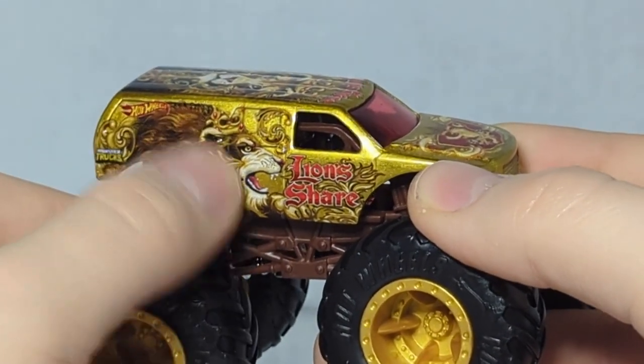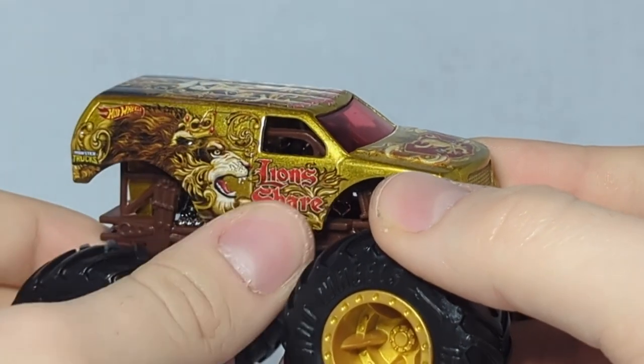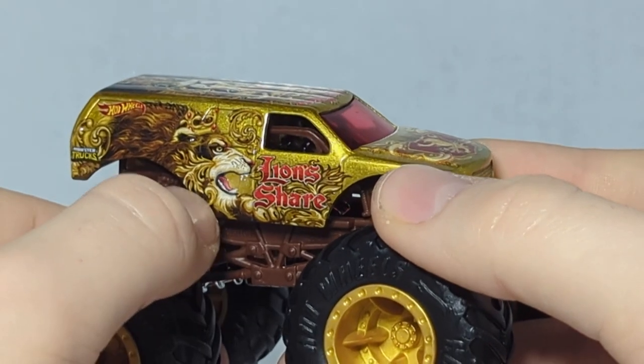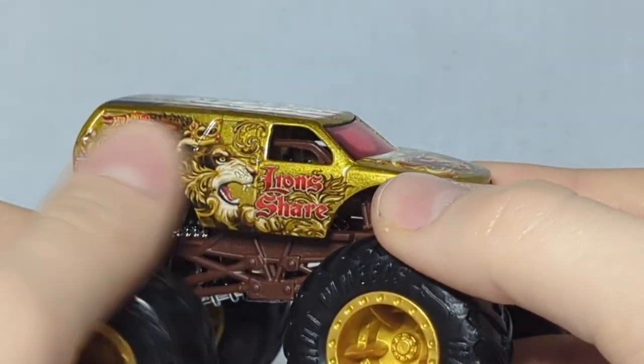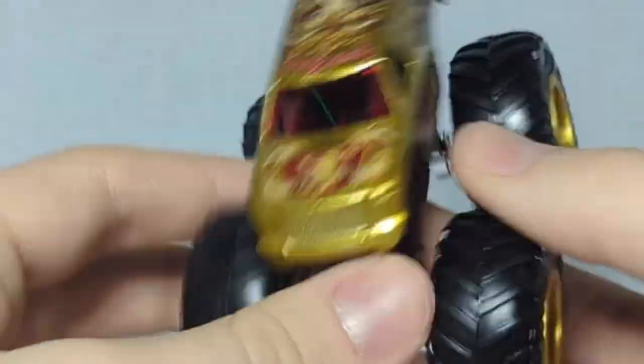You got the lion here wearing a crown, Lion's Share written on the side, and you got all these gold, like, plant designs. I had the word and I forgot what it was. This side is exactly the same but mirrored, so I'm not going to spend too much time talking about it.